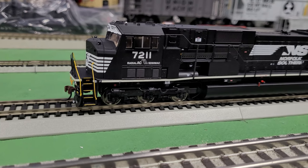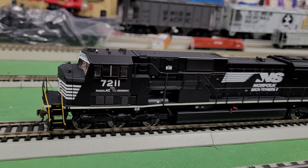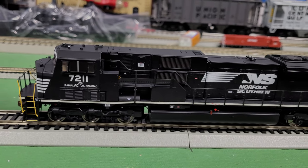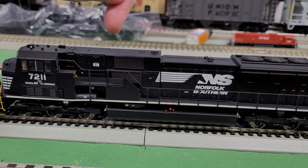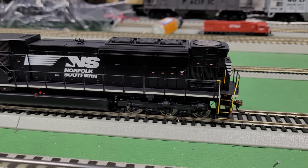And speaking of the opposite, a very common engine, but still a really nice one, is the Norfolk Southern. As you can see there, I got the yellow handrailings, which is always nice. I got the various different decaling, warning labels, etc. for this engine. That is a really nice one.